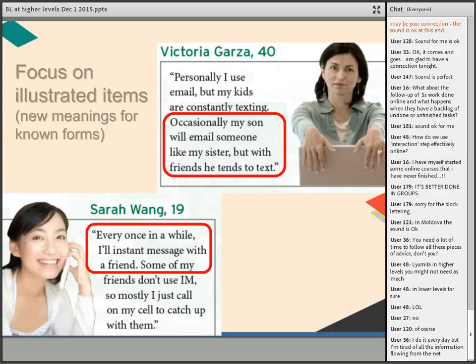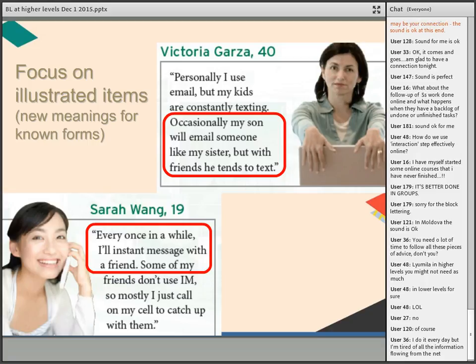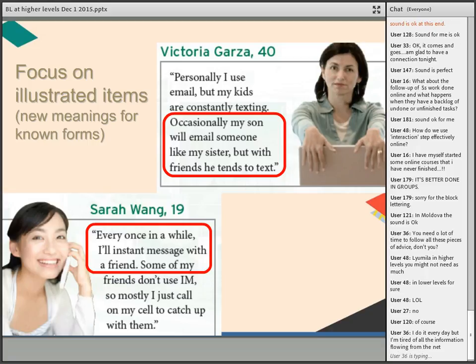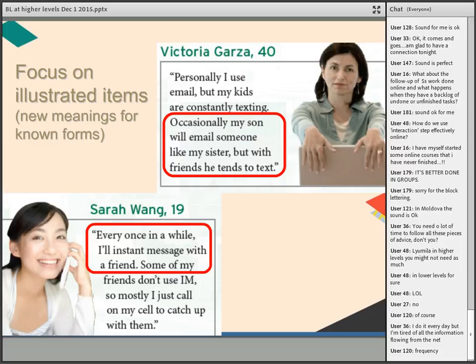But also notice here we have in Victoria's comment, but with friends he tends to text. And tend was one of those verbs that we neglect in grammar teaching. But if you look at a corpus of speaking, whether it be British English or North American English or English used by expert users around the world, you'll soon see that tend is one of the most frequent verbs that people use to talk about things that they do regularly or occasionally or repeatedly or habitually in the present. So this is the target, this is the grammar target.